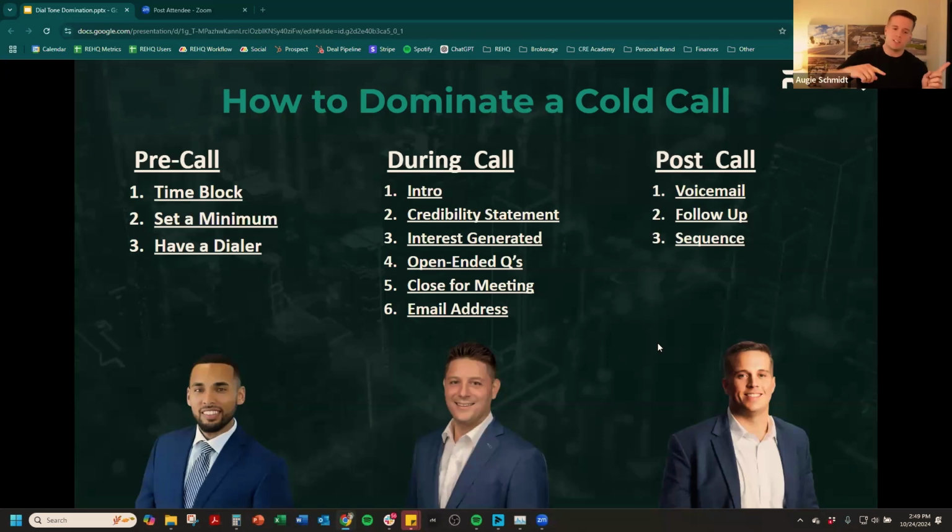Because if y'all remember in the last event, I forget the number, it was in the trillions. There were like 3 to 4 trillion calls that go out every single year, it's multiple billions per day. So you are going to have a lower success rate on the phones. Being able to hit them from email, text message, messenger pigeon, you want to get any and every way you can in front of that client.